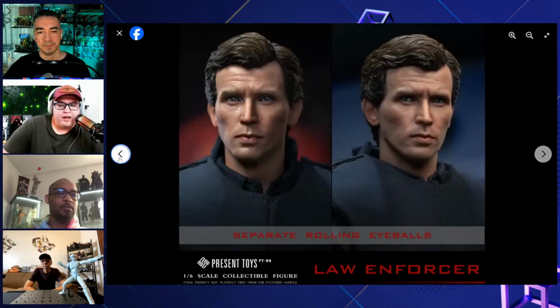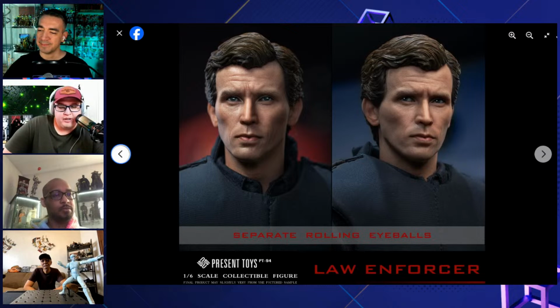This looks good, but like I mentioned yesterday, then I would need, at 209, the RoboCop. And I would need Lewis because they're going to make Lewis. So then I'll need all of it, but I think it looks really good. Like I said yesterday, I didn't know that third-party companies were making the separate rolling eyeballs now, but it looks like it's becoming a standard.